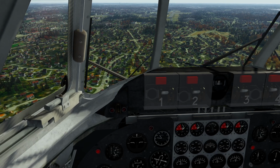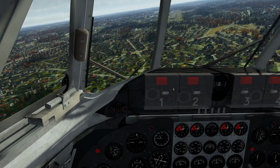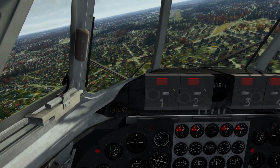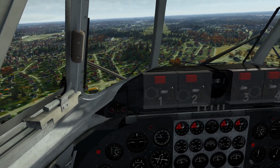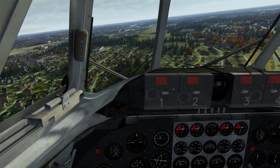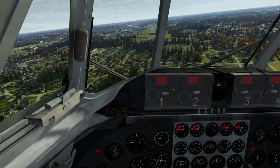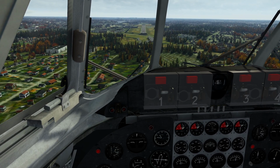Okay, let's see. I can put in a bit of thrust. So I'm not sure actually about the RPMs. I do though remember having some issues with this plane. How would you say, it's a plane that you can kind of notice is unfinished in a sense, even though it is quite iconic.